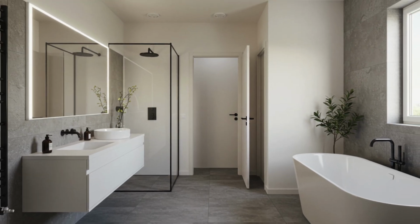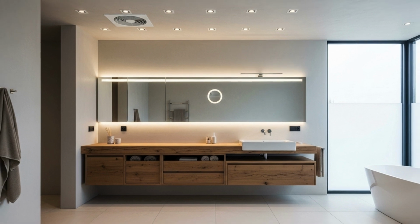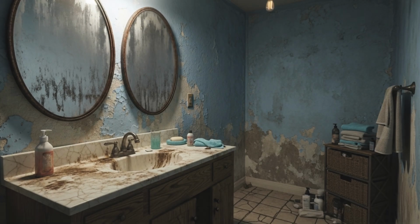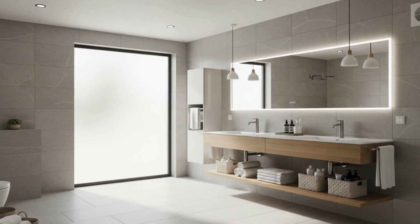Designing a bathroom isn't just about making it look modern and stylish. It's about creating a space that's functional, durable, and comfortable for years to come. As we've seen, small mistakes like ignoring ventilation, sticking with outdated tile choices, or skipping smart storage can cost you both time and money down the road.